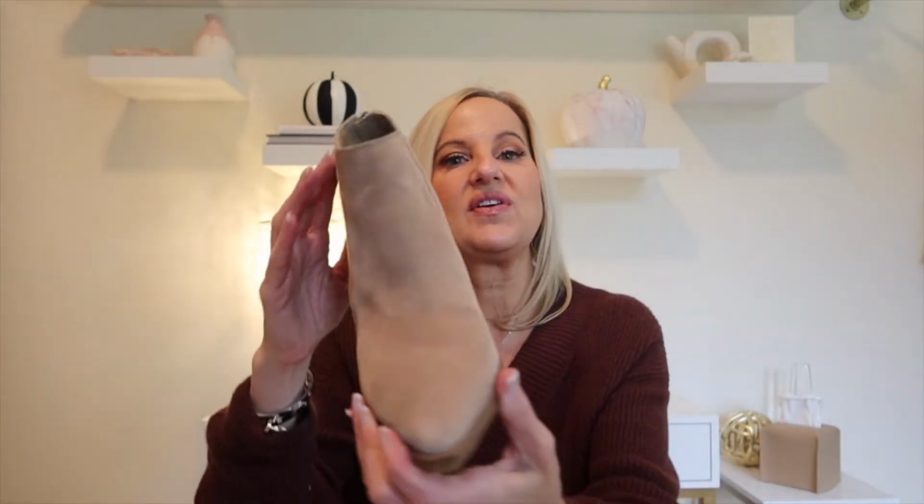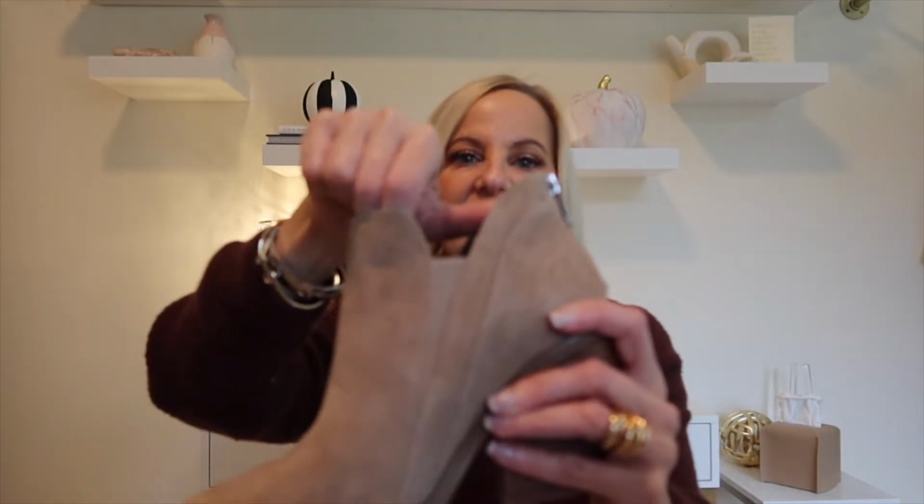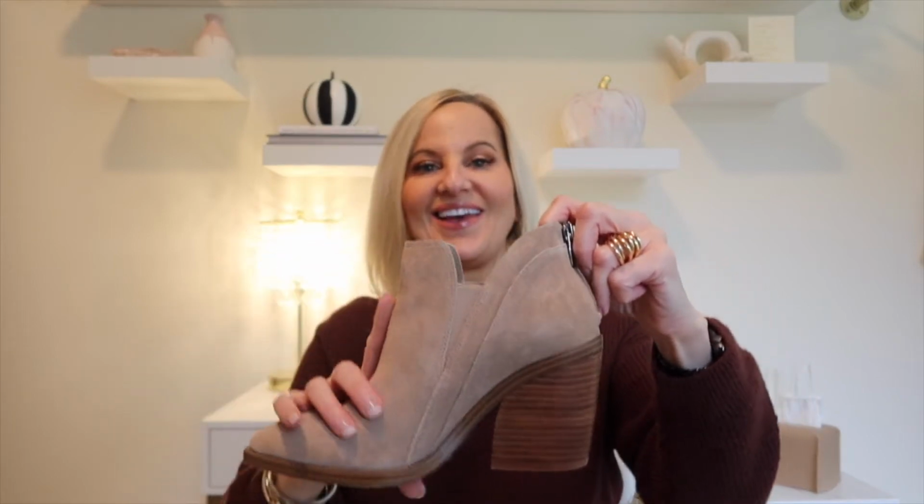So the next look that I have are these boots from Vince Camuto. I just love this style bootie. I love the fact that it has this band here. Not only does it help you get your foot in the boot, as you're walking, it has a little give to it. And I just think they're so comfortable. They do have a pointy toe. I know that square toe is in. I get it. But I'm sorry, these are for me. I just really love these. I couldn't find these exact ones online. I know I can. I just was unable to.